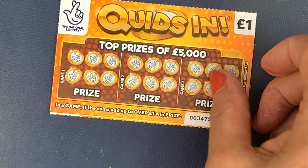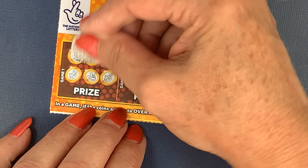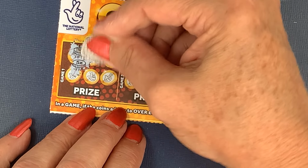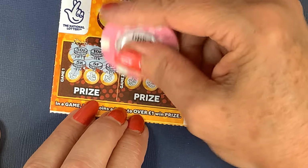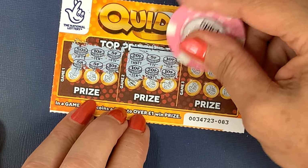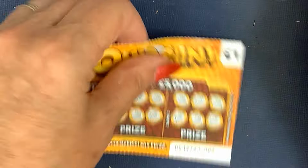Can we get quids in? Let's see. Come on, quids in. So all we're looking for is over a pound to win. It's got to add up to over a pound. So we've got a 50, 60, 5, 70, 5, 85, 20, 5, 35, 45, 20, 40, 50, 65, 75, 25, 30, 5, 85, 90. Nothing on that one.